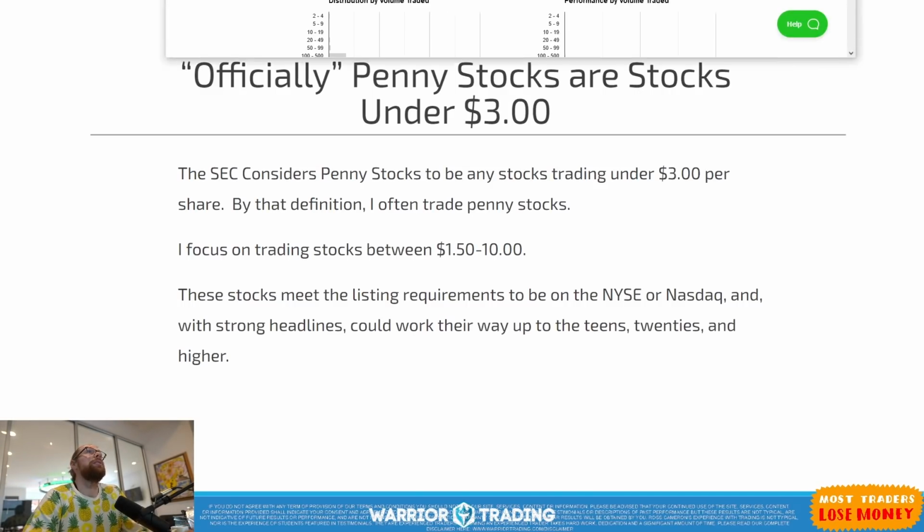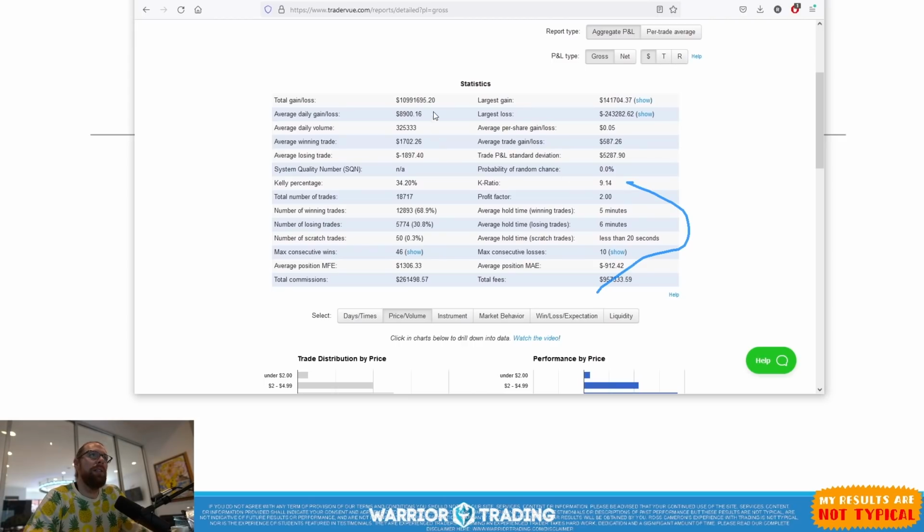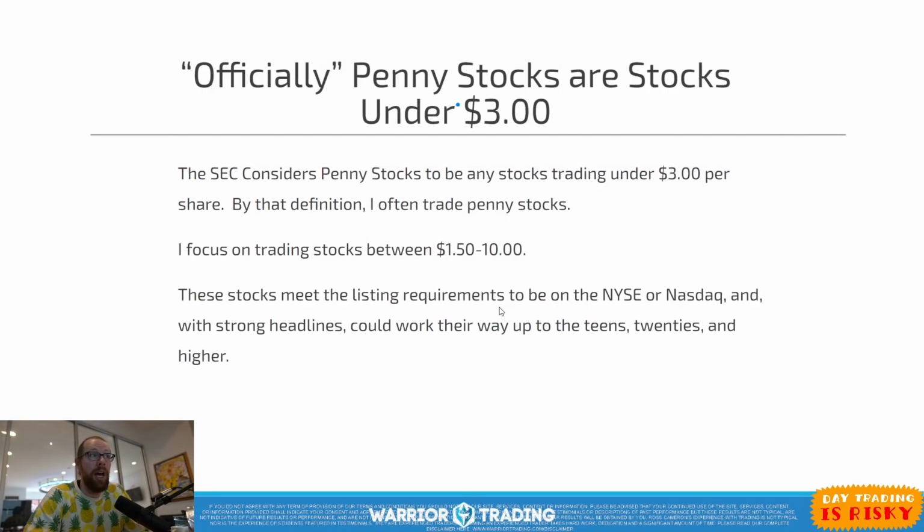I've got my metrics right up here, and this is my profit based on price. 5 to 10 is where I've made the most. I've done well 10 to 20, done well on 2 to 10, not as much under $2. Usually I start to pick up speed over $2. And this is, as I mentioned earlier, almost $11 million in gross profit trading momentum and trading oftentimes what could be considered penny stocks. So I focus between 2 and 10, up to 20 is fine.